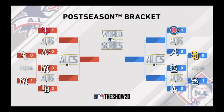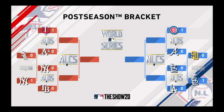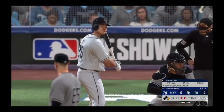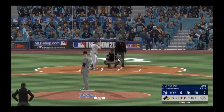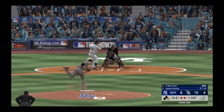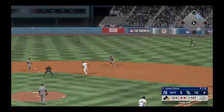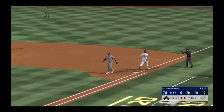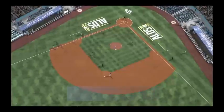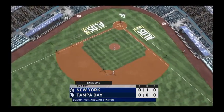And with two away now, let's give you a look at the big picture here. There you see the participants in this year's playoffs. Now in the box, Ji-Man Choi. Paxton comes set. Here's the first pitch, and a fastball swung on and hit to second. Throw on to Voit takes care of him, and the inning is over. Rays strand just the one. Still no score.